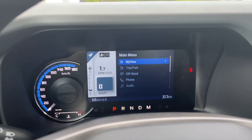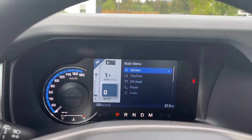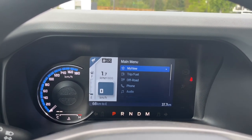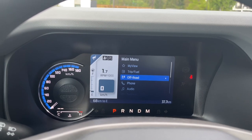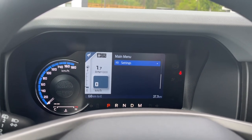Now, the look may be slightly different just because it's still in transit mode, meaning that our technicians haven't gone through the vehicle yet. So our main menu: My View, Trip Fuel, Off-Road, Phone, Audio, and these all have sub menus, and there's your settings as well.